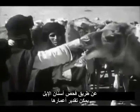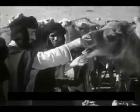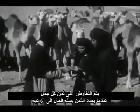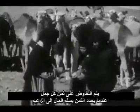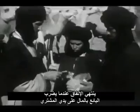Inspecting a camel's teeth helps to tell how old it is. The sale of each camel involves much bargaining. When the price has finally been agreed upon, the money is paid over to our chief. The deal is completed when the seller strikes the purchase money in the buyer's hands.